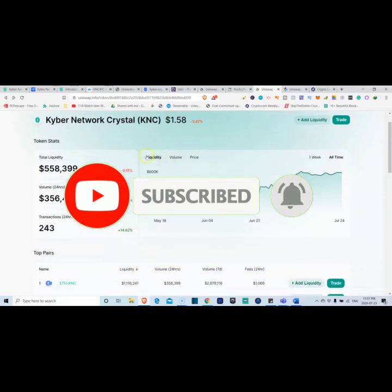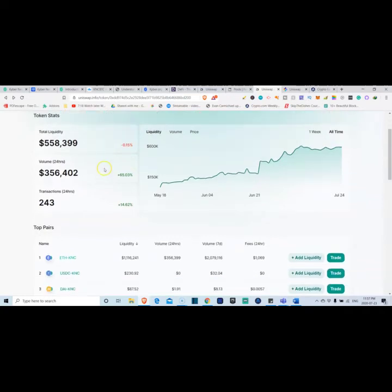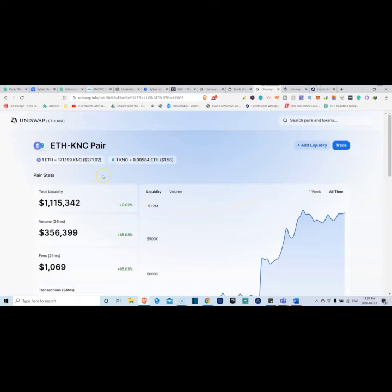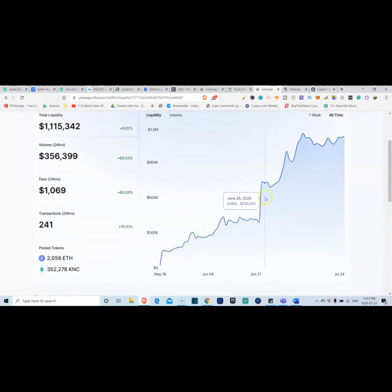So total liquidity right now is upwards of 558,000. Volume is 356,000 and above. And transactions so far, there are 243. So we could check out the ETH KNC pair, because that was the one I was looking at just now, and it's been quite profitable. You can see there's a lot of liquidity coming into this market right now.